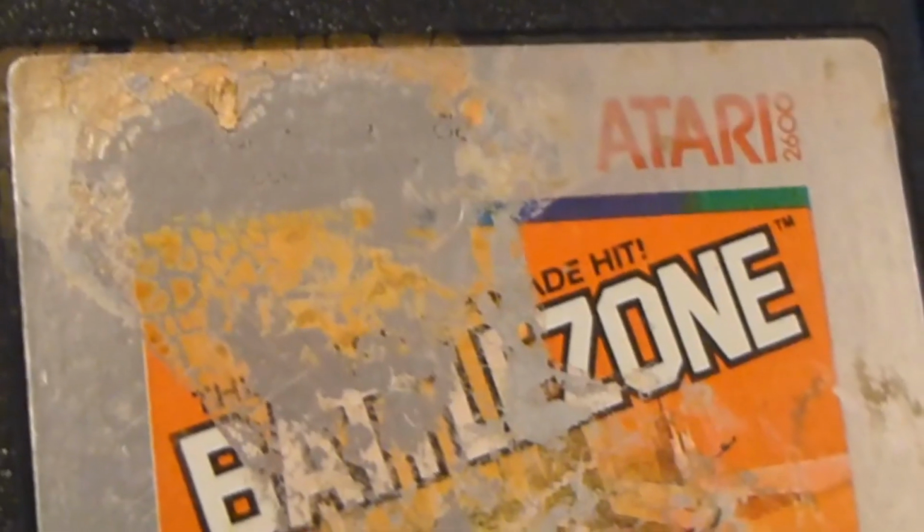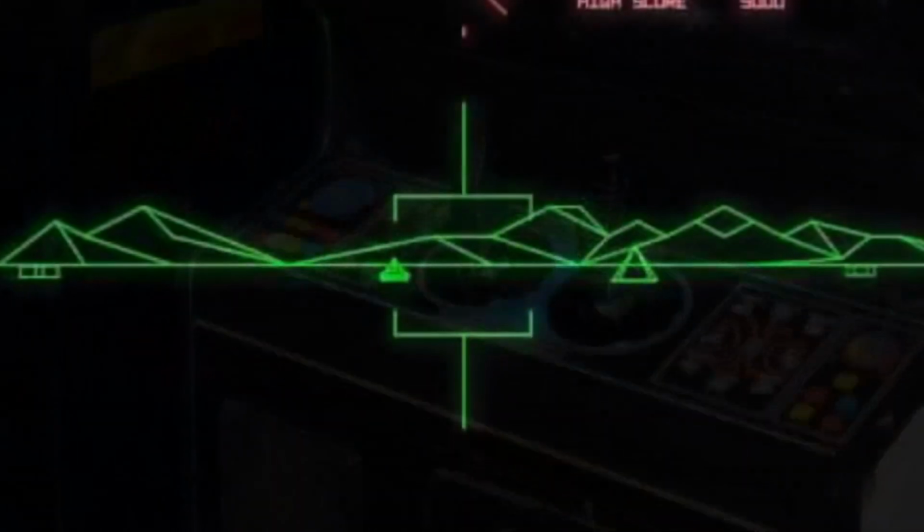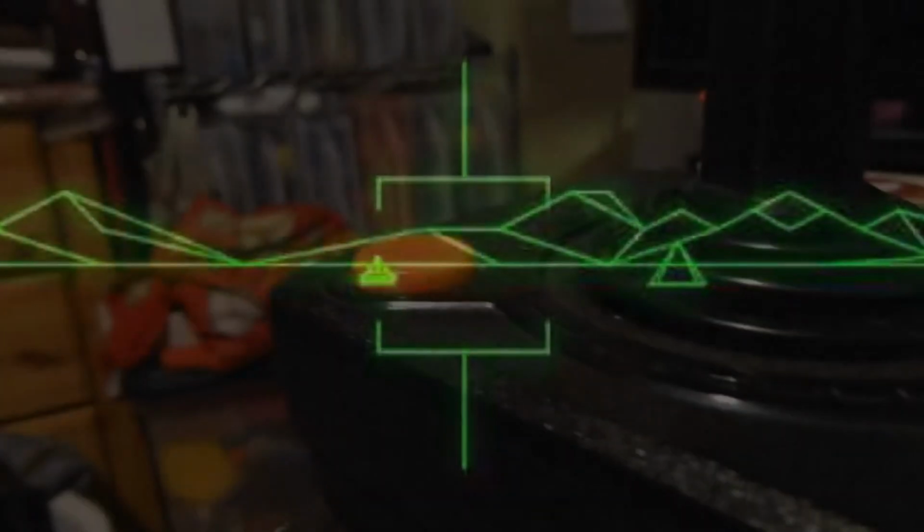Look at this. So before we check out Battlezone on the Atari 2600, let's note that Battlezone was a port from the original arcade version, which used wireframe vector graphics. Once it ported over to the Atari 2600, it appears they switched the vector graphics to raster style graphics, because the wireframe vector graphics probably wouldn't be able to be handled on the 2600. Probably impossible. So let's check out how that turned out.